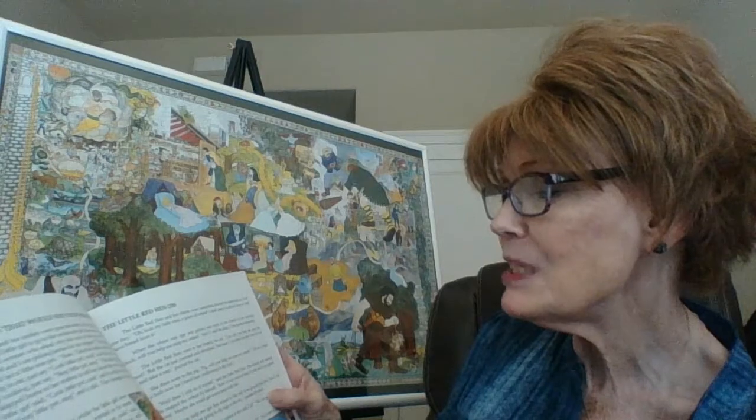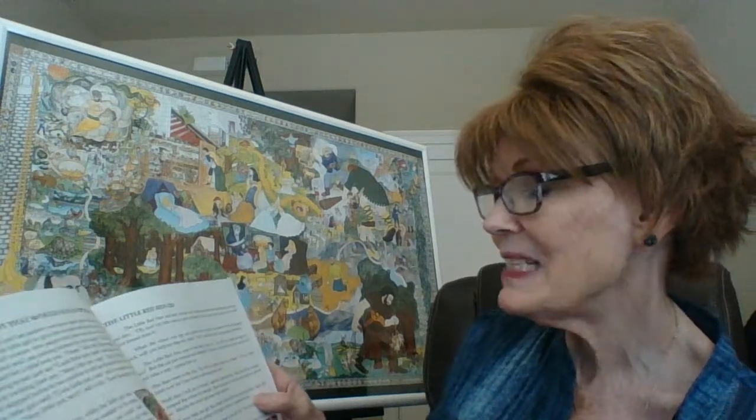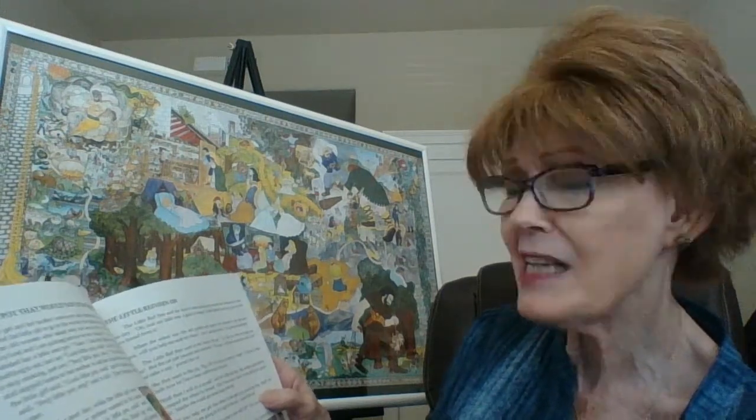Will you help me get this wheat to the mill to be ground into flour, duck? The little red hen asked. Quack, quack, quack, not I, for I am going to fly high in the sky, quacked the duck.